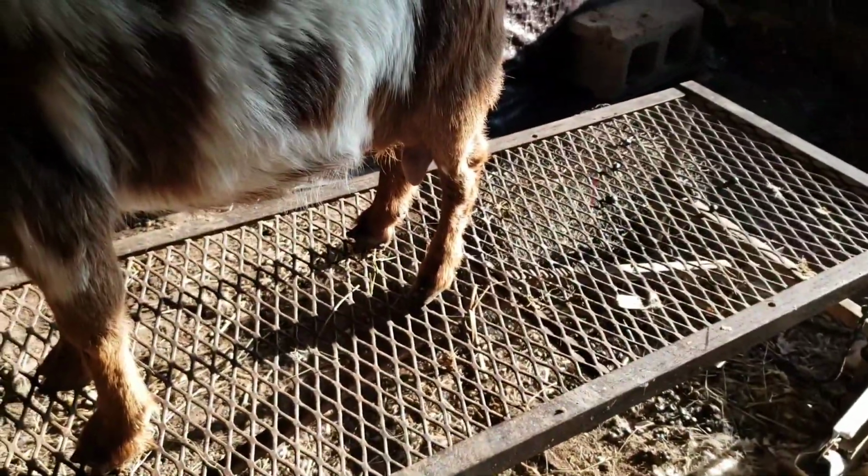But this is Henna's 12-hour fill. So it's more like a 14-hour fill, to be honest, because of what time it is now. So I'm kind of excited. I haven't seen it. Okay. You can already see that one teat. It's pretty big. Okay, here we go.